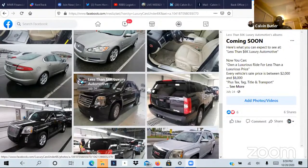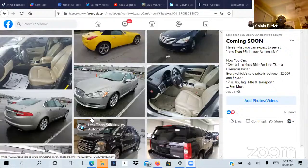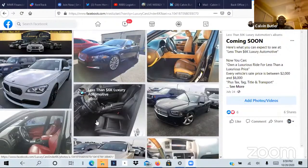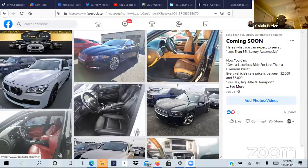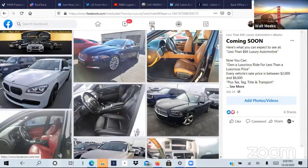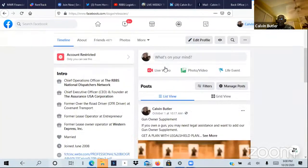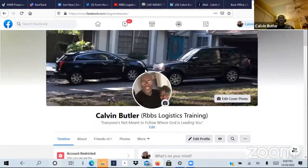My Range Rover, I bought it from there. My wife's Jag, bought it from there. The Cadillac we have, bought it from there. A lot of people see us riding and say, man, y'all got all these cars, y'all spending some money. No, my Range Rover had 45,127 miles on it. Guess what I paid for it? I'm gonna show it to you. I paid $3,900 for this doggone thing.